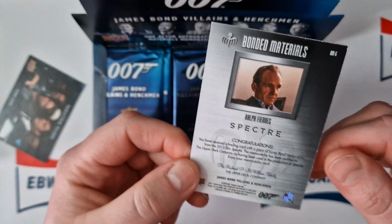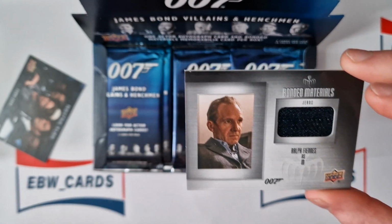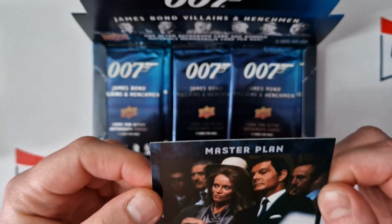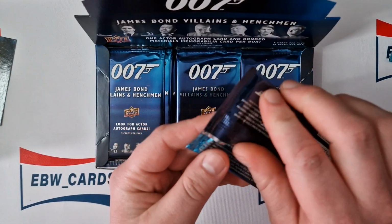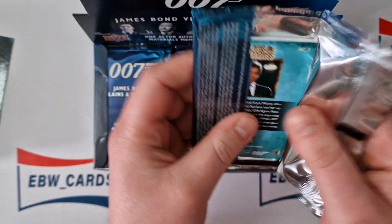So straight off the back, bonded materials, from Spectre. A great film. He's a famous actor as well, isn't he? Oh, God, we should have bought thicker sleeves. Kamal Khan, Master Plan. Well, that went well, didn't it? That went incredibly well. Great start. I did not bring thicker sleeves for this arrangement.